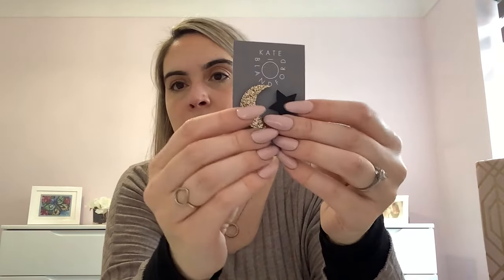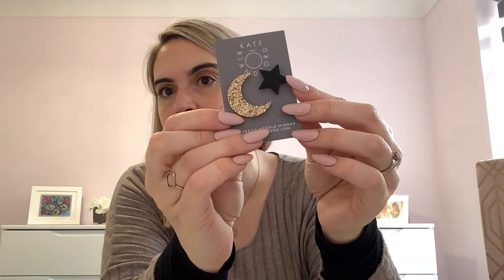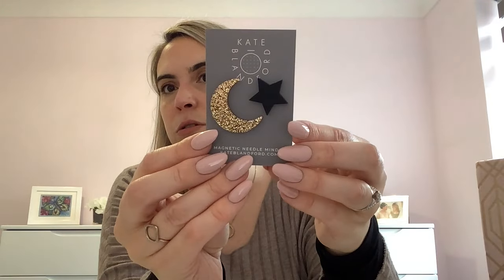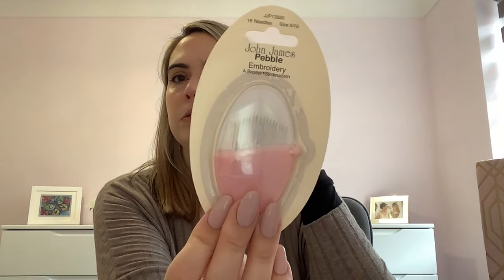And there were some other things in here. I don't have everything here that I had before, but she included, or he, I don't know who it is, a really lovely couple of needle minders, a moon and a star. They're stunning. So that's from somebody called Kate Blandford. Not heard of her before. They're lovely though. She sent me some scissors in a case. I really like those. A set of John James embroidery needles. That was really lovely.